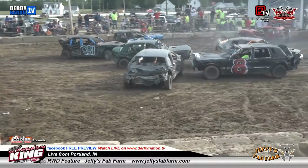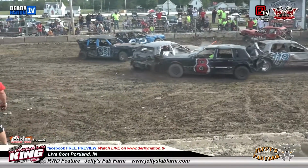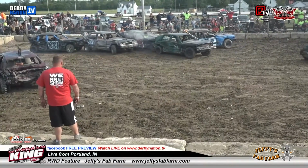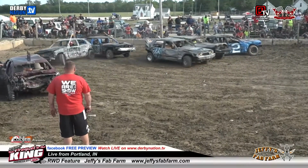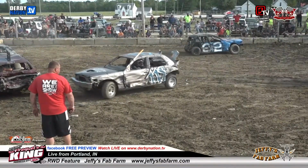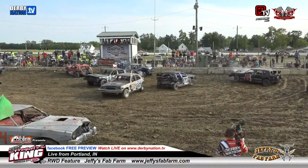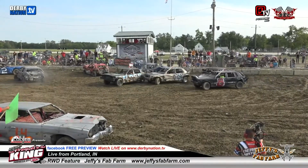481 of Levi breaks off. Napier is back in the action. The 480 and the 481 are out. Shannon Davis in the 119, Matt Wingrove in the 031. Nick Hibbert in the 400. Chandler Napier in the 8. I don't think he did any damage. Wingrove in the 031. Hibbert is fighting that right front tire. He's got a broken tie rod. He's got a little steering on the 400.